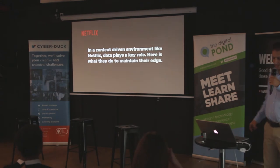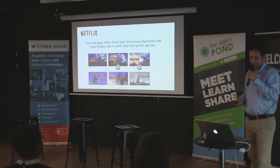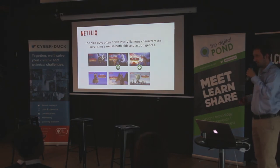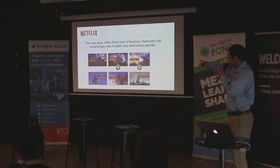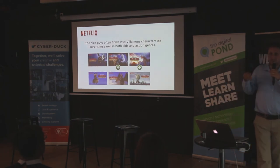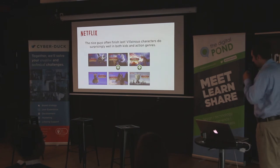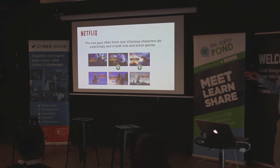So in a content-driven environment like Netflix, data plays a key role, and here are some other things that they do to maintain their edge. So with Netflix, the nice guys finish last. Within the action and kids genre, what they found is that cover art featuring villains or baddies gets a much higher click-through rate. So these are all A-B tests, and the two with the arrows up are the winners. And what Netflix also found is that the more evil the expression on the face, the higher the click-through rates they would get. And actually, when we browse Netflix, we spend almost 82% of our time looking at the cover art, which is fascinating. So it's really where they get most of the engagement.